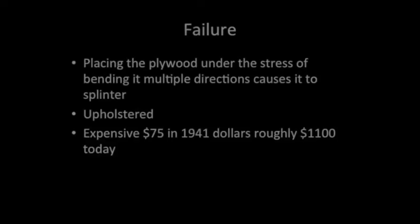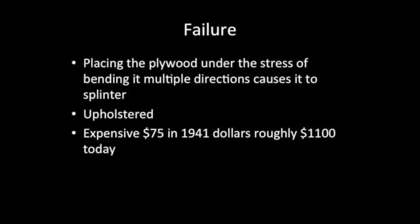The compound curve in the plywood proved to be very difficult to achieve. They ultimately failed, and they had to upholster the chair and cut a hole in the back so that it would not splinter during the manufacturing process. Technology wasn't quite as advanced as they would have liked, so Charles decided to leave Cranbrook and take Ray with him to develop the chair.